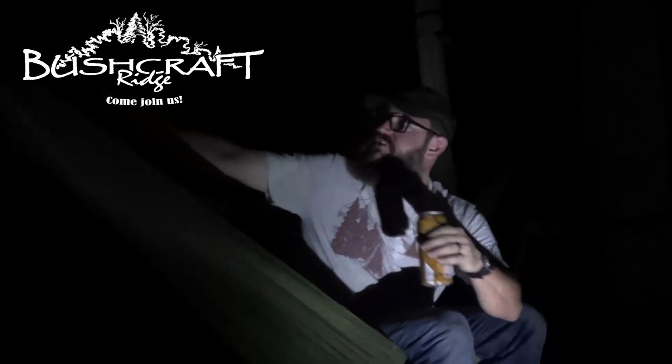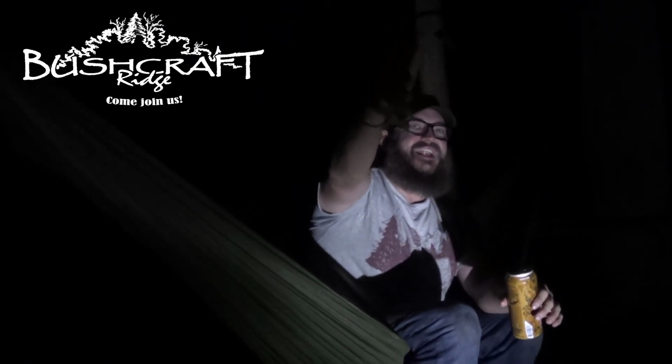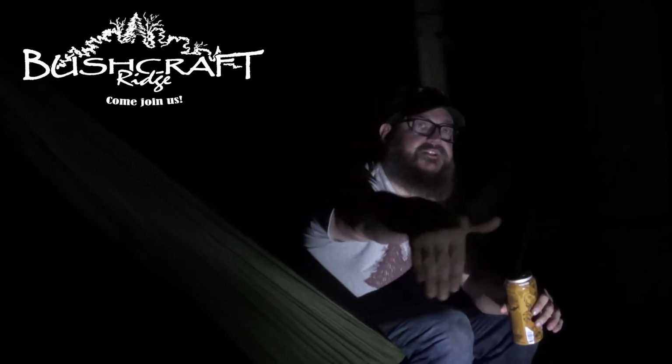But do you see the branch I cut back there? I think you can. So I have the tarp flown on 3 sides. I have the tarp flown that side, I have the tarp flown that side, and then that side, I have it out to a tree, but it's down a little bit more, just to give some runoff.